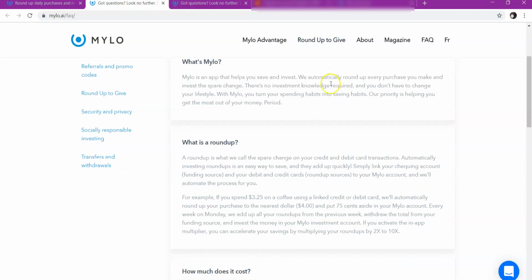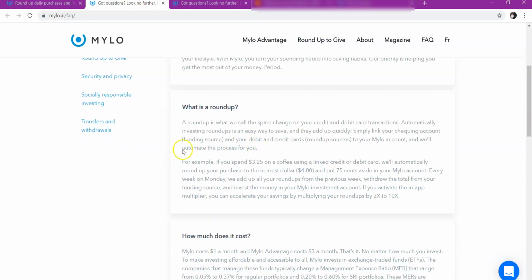So I want to show you guys the fact page for a minute, mainly about the roundup thing, because this is going to explain it a lot better than I can. It says, a roundup is what we call the spare change on your credit and debit card transactions. Automatically investing roundups is an easy way to save, and they add up quickly. Simply link your checking account as a funding source, and your debit and credit cards as roundup sources, to your Mylo account, and Mylo will automate the process for you. For example, if you spend $3.25 on a coffee, using a linked credit or debit card will automatically round up your purchase to the nearest dollar. In this case, the nearest dollar from $3.25 would be $4, which means Mylo is going to take 75 cents from your bank account and put it into the Mylo account.